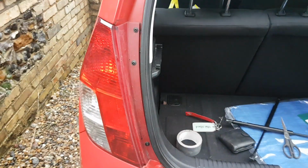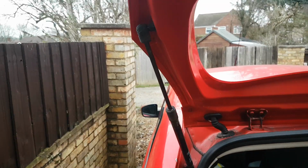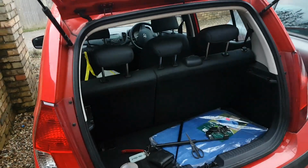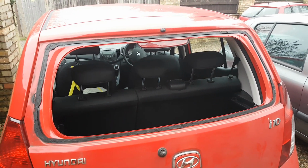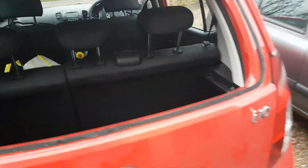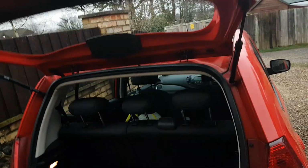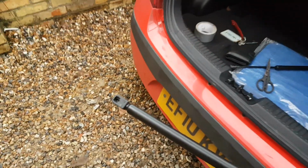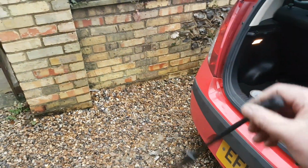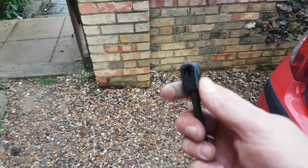Right, irritated today. Boot struts had failed on this because the boot lid wouldn't always stay up, and the missus was complaining that it would sometimes clock her on the head. You notice it's going out quite easy at the moment because there's a glaring omission. Now, you go onto eBay, you buy yourself some boot struts, thinking, can't be too much of a problem, can it? So you buy boot struts, dirt cheap, about the same price as a Hyundai item.